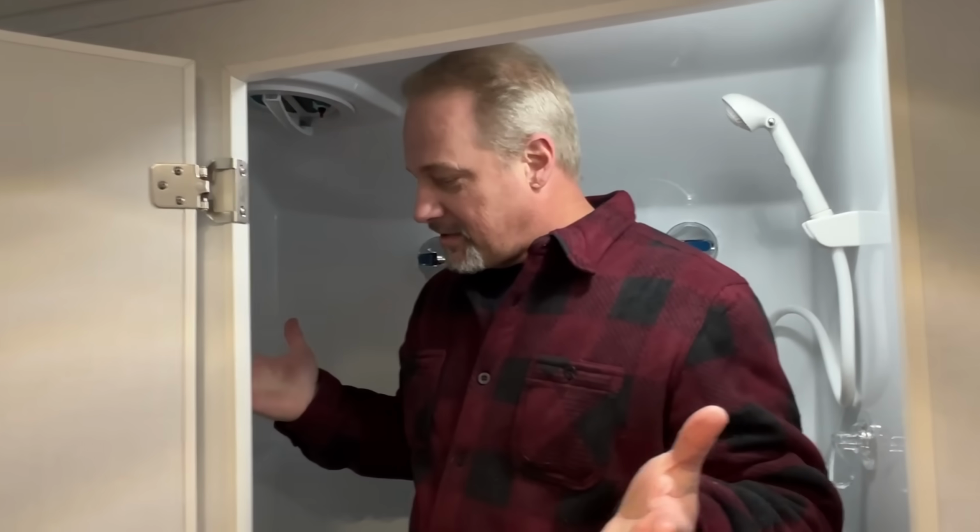Some people don't use their wet bath to take showers. A lot of people do. This actually does have a shower curtain right here. Okay. So just to keep that in mind.